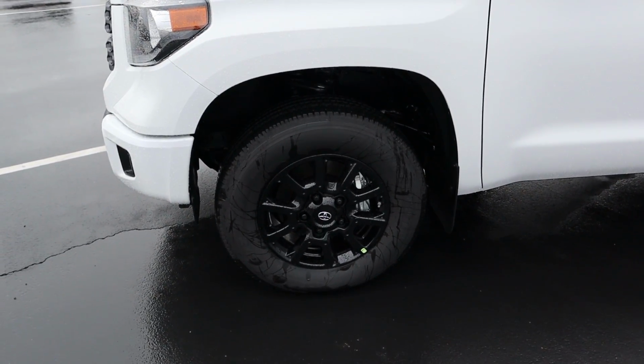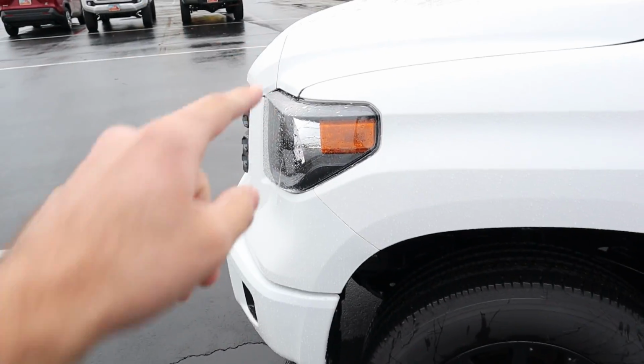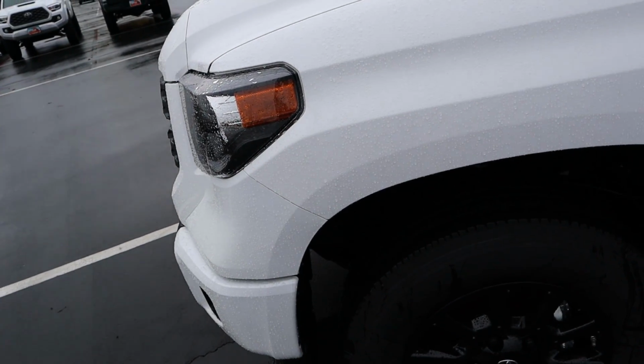Now, coming on the side here, we've got 255mm tires wrapped around 18-inch wheels in the front and over in the rear as well. And you guys will notice that the wheels have been blacked out. That's another part of this SX package. It's kind of like a blackout package. And then also from the side view here, you can see we've got the blacked out element there on the headlights, also part of the package.